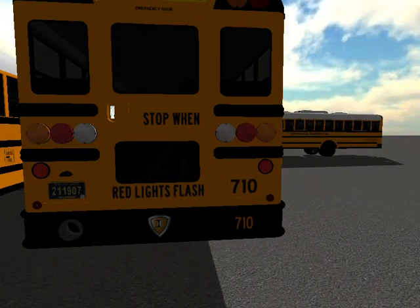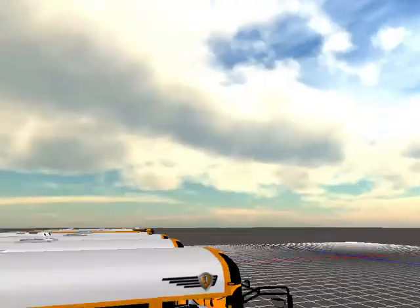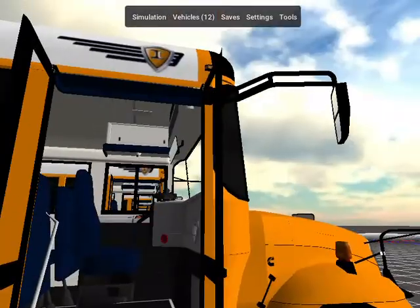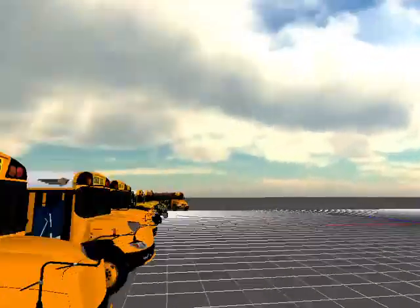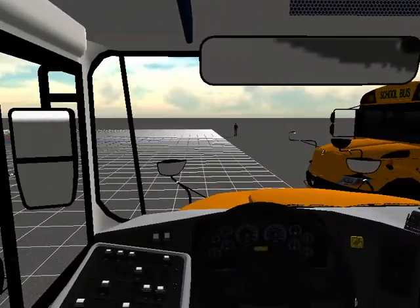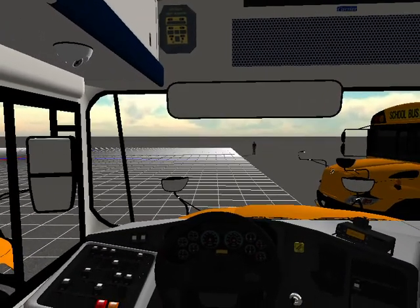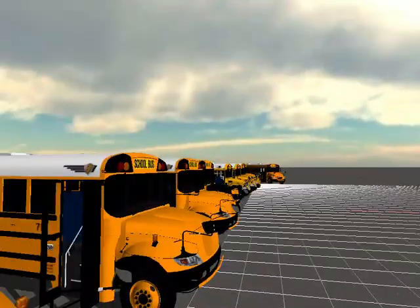Stock with lights flash. 710. I believe almost every one of these buses has AC. This one, you see, has a unit in the front and the back. This one doesn't have the condensers inside. Oh, that's 715, my bad. Yeah, this one has the stuff on top. That's this bus. Driver's area, pretty much the same. It's pretty much what the driver sees right here. Same bus. I'll do a startup test after I get finished reviewing all of these.